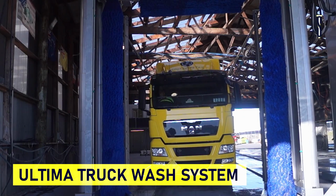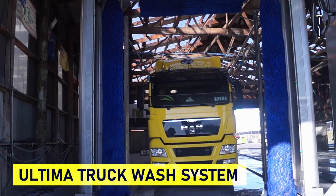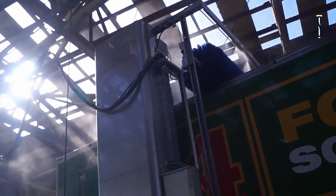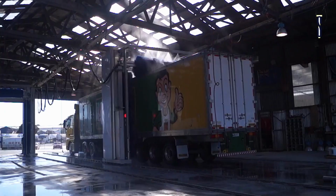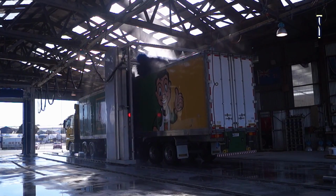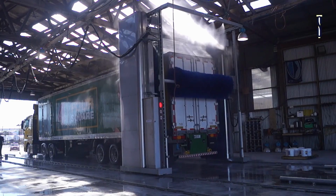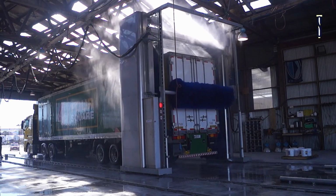ULTIMA Truck Wash System. Interclean continues to amaze. This time bringing us fast, innovative, and automatic truck wash systems that allow your fleet to be maintained at the highest level of cleanliness. Interclean drive-through wash systems offer efficiency and endurance by using high-volume, low-pressure wash jets, high-pressure wash jets, and a combination of wash detergents to clean trucks of all shapes and sizes without a problem.